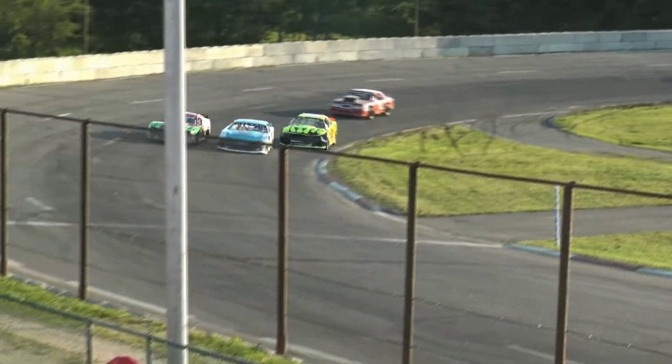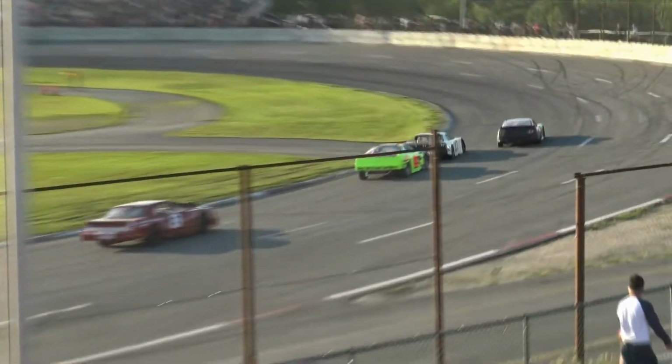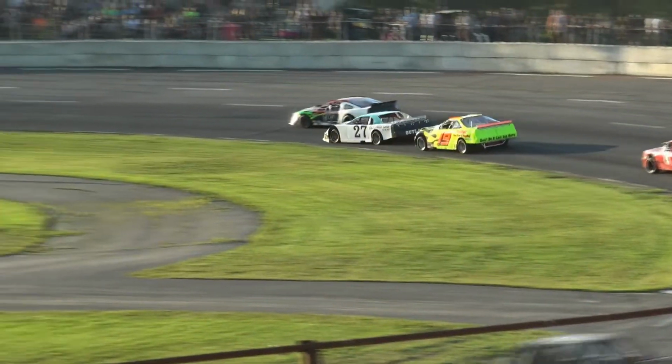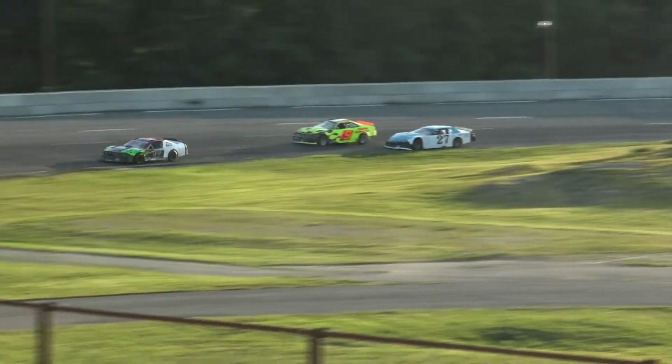This time they get it right, and we're going 3 wide onto the front stretch. Jimmy Childs drives out around Mike Delano to take the lead. Audette will look to follow. More trouble for Paul Thurlow as he finds the infield.